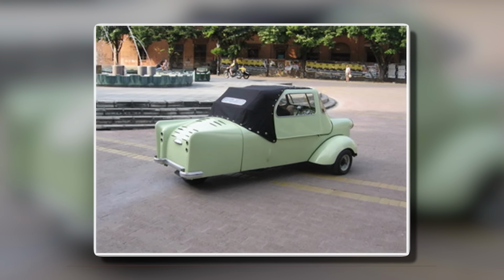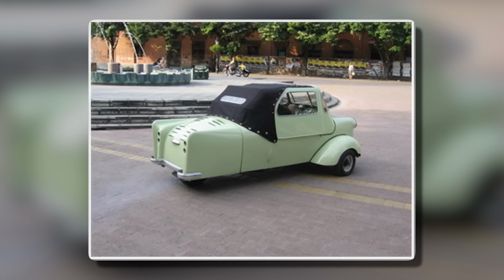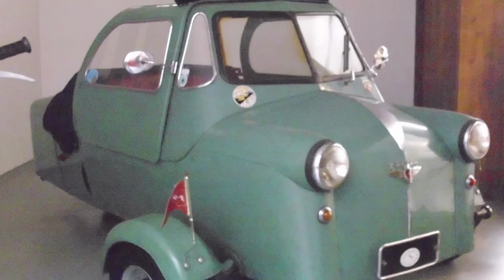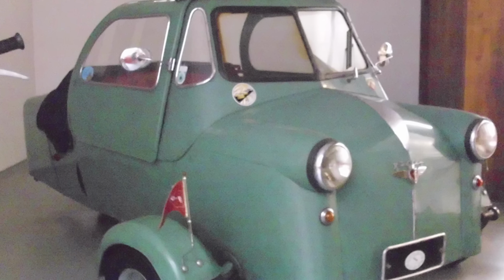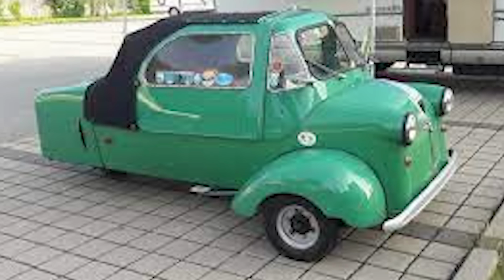One of the high points in Autoroller history came in 1954 at the wedding of its designer, Ernst Marold. A group of Autorollers formed a procession behind the wedding limousine, puttering through the streets of Vienna in a parade of automotive oddity. Today, the Felber Autoroller is a rare sight indeed.